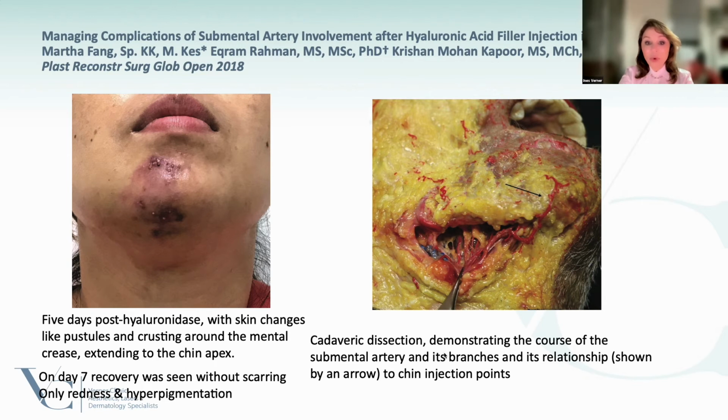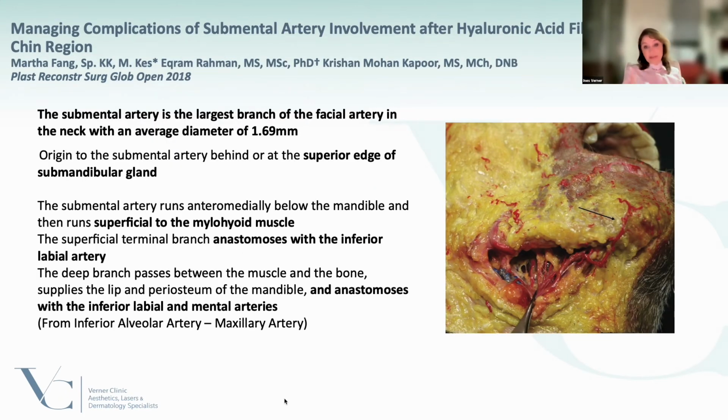And here you can see the course of the submental artery, which is a branch of the facial artery, and it goes under the mandibular bone, and then it enters into the chin, and goes up from deep to superficial. The submental artery is the largest branch of the facial artery in the neck, and it has a large diameter, and it passes at the area of the superior edge of the submandibular gland, and also has some anastomosis with the inferior labial artery. There are always anastomoses with other arteries, and this is an artery you don't want to hit, because you don't want to see any necrosis or to risk anything like that.